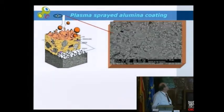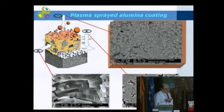Here you see a typical ceramic coating, plasma sprayed alumina, and here you see those molten droplets on the surface, and if we polish the surface and look again, then we see that there are pores and cracks in this ceramic coating. These are typical features in ceramic coatings, and this porosity can be a few percent up to 10% in these plasma sprayed coatings, and it's also open porosity from the surface down to the substrate.